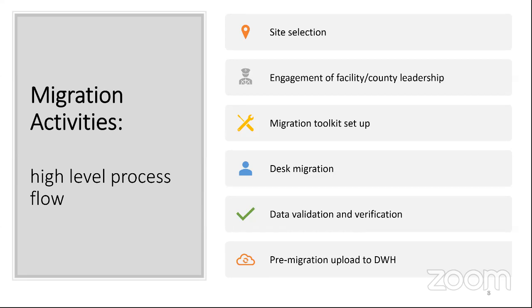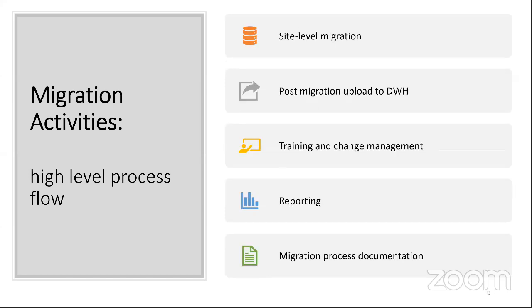We also encourage the facilities and the partners to migrate data to the warehouse, before and after the migration. So this is also covered in our SOPs. If we follow the SOPs clearly, I think it would be good. Then also post-migration, I think I've mentioned, training is very key. So the Palladium team will be supporting the capacity building so that they can cascade.